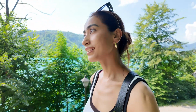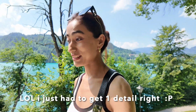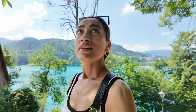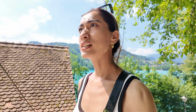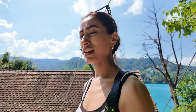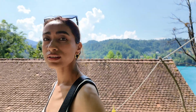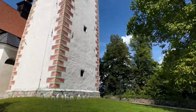So we are inside the Bled Lake Castle. No, this is not the castle, this is the island where there is a church. It's quite hot here. It's about 39. It's already 30. Oh, 30, sorry. The battery life in this is quite impressive.